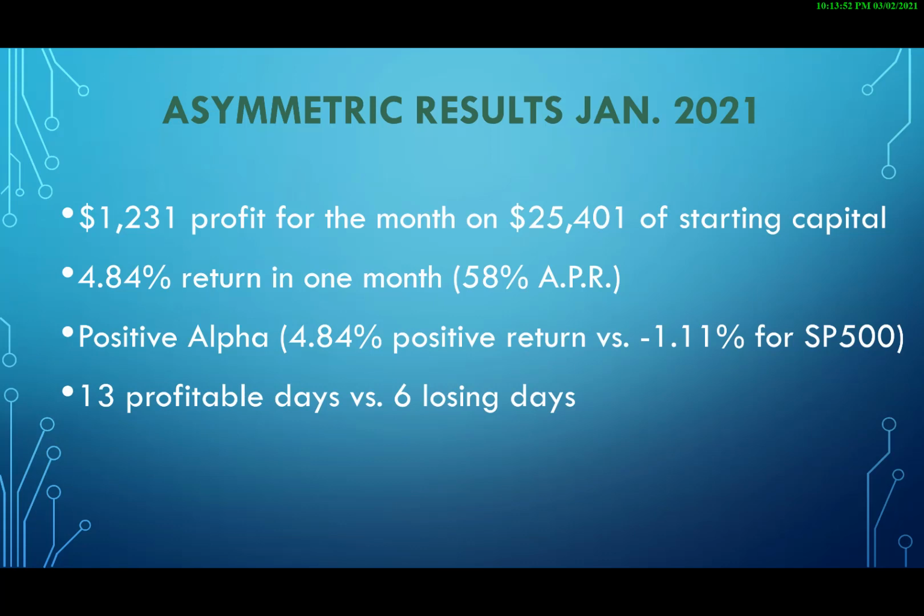Was it positive alpha? Well, it was. Our first month was a success from the standpoint that we brought in 4.84% return versus a loss of 1.11% for the S&P 500. And again, that's the goal. Beat the market, right? 13 profitable days versus 6 losing days. I don't know that anybody would be really proud to push that statistic to the front of their marketing materials. Obviously more profitable days than losing days, but still, that's not a great percentage. But again, it's all by design because we want to take losses frequently and make sure that they're small in nature. So great first month kicking off the program.